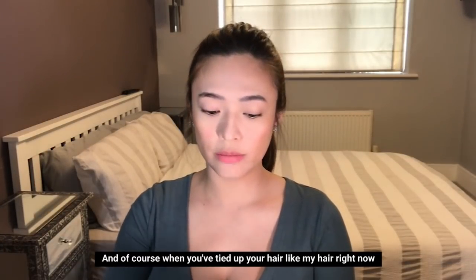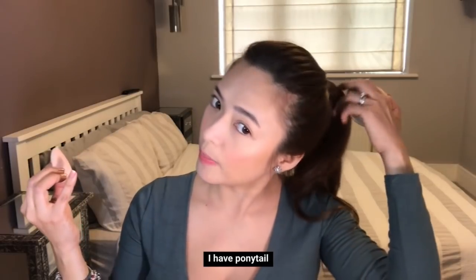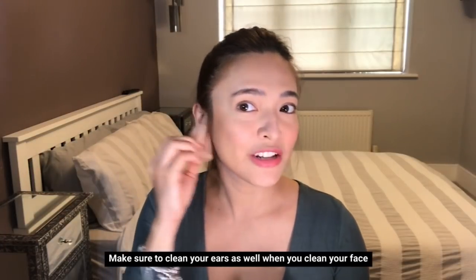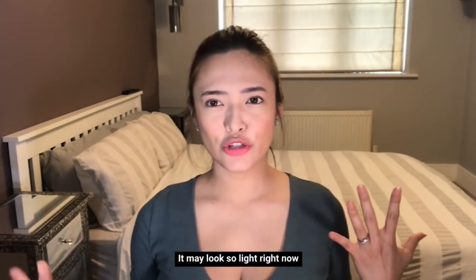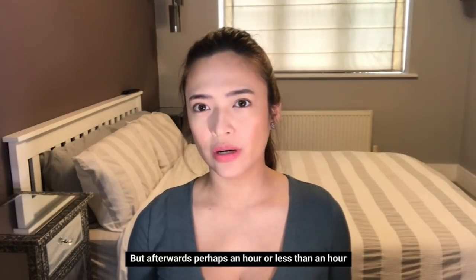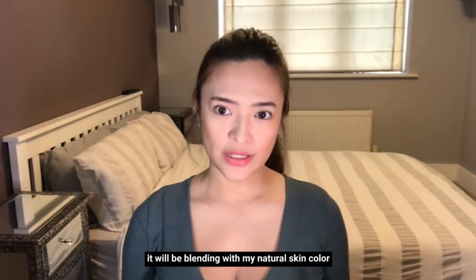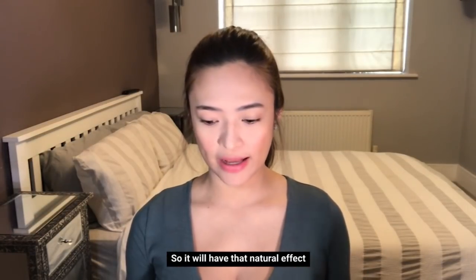And of course, when you've tied up your hair like my hair right now, naka-ponytail ako, make sure na lagyan mo rin yung ears mo. Just make sure that you clean your ears as well at night when you clean your face. It may look so light right now, but afterwards, perhaps an hour or less than an hour, it will be blending with my natural skin color. So, mas magiging natural lang ang effect niya.